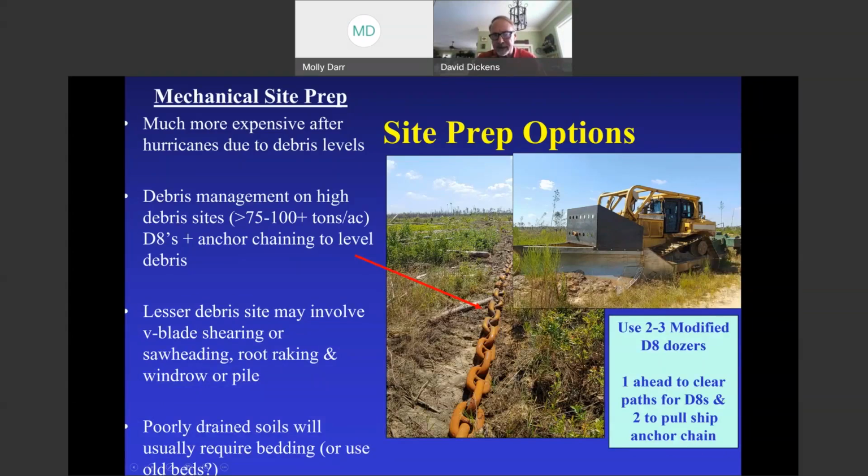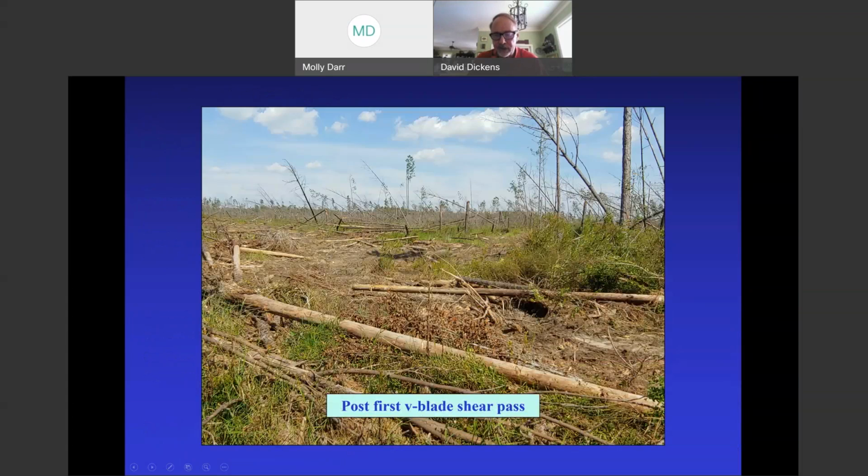This is a ship anchor chain. Each link is about 65 pounds. There's about 360 feet or so of this, and it basically levels everything to the ground, as you can see out here. When they pull it with 2 D8s through this stand with the high level debris, they're knocking everything down to the ground. Okay, there's your first pass for the D8s with the chain to go through.